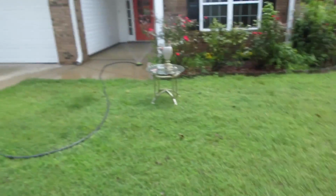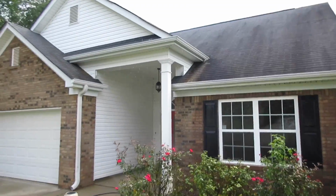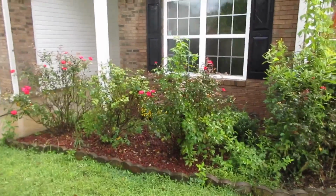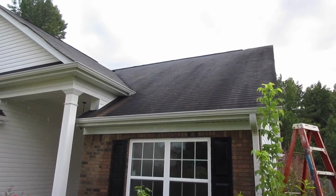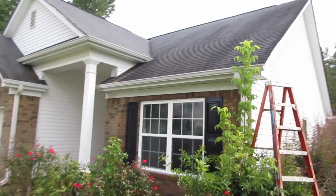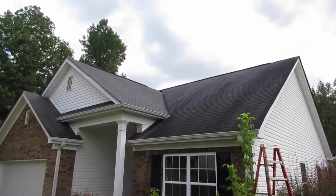Alright, so we have washed the house. Great results. Like I said, this was a white house, so turned out real nice, but got the sprinkler going right here to protect the bushes and flowers and stuff like that. Getting ready to get to the roof. Fairly decent as far as dirt goes, but I do have the time-lapse camera set up here, so we're going to get started on the roof.